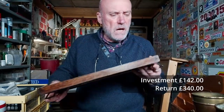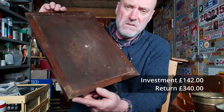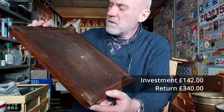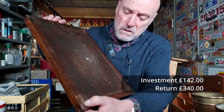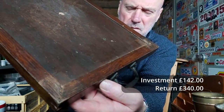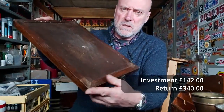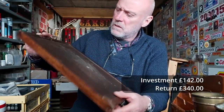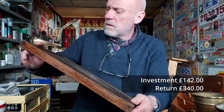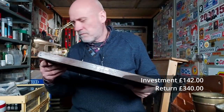Lovely. Only very small little bit of damage, but if something's, as I say, 150 years old, you're going to get damage. But it's more wear than damage, really. Just in the corner there. Just there, look. I will re-French polish this, just to tidy it up. It's the original backboard. Yeah, lovely. Really, really like that. Very, very pleased with that.